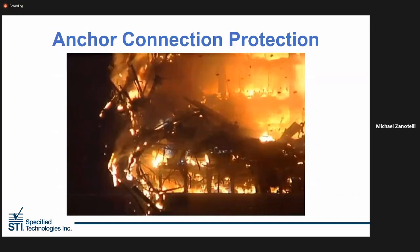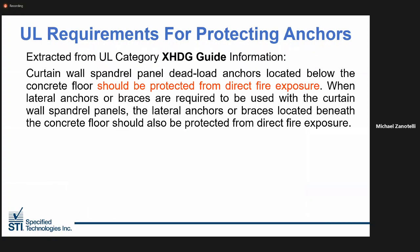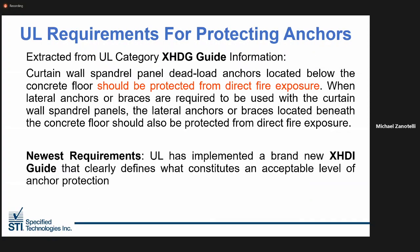As we discussed earlier, anchor protection is a very critical component of any perimeter fire barrier system. Remember, if the anchor fails, the entire wall goes with it. UL has just adopted testing requirements in the XHDG guide for all manufacturers that require dead load anchors exposed to direct fire to be protected. These anchors must be protected for the hourly rating of the floor slab.